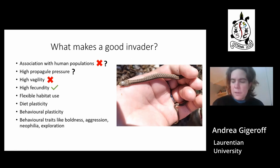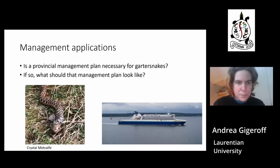High fecundity, yes, they have a lot of kids. Flexible habitat use, they're habitat generalists, they're diet generalists. They probably have plastic behavior. Some of the recent research on garter snake behavior that I've seen has suggested that they do. And then we don't know if they tick off this box about having these behavioral traits that are typically associated with invasion success. So those are the next steps that I'm going to be doing, trying to answer some of these unknowns.